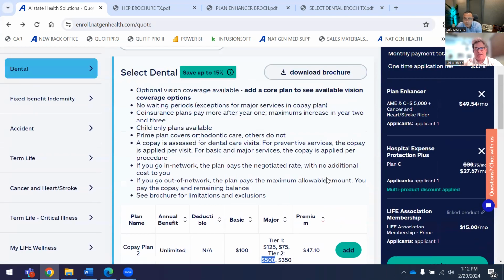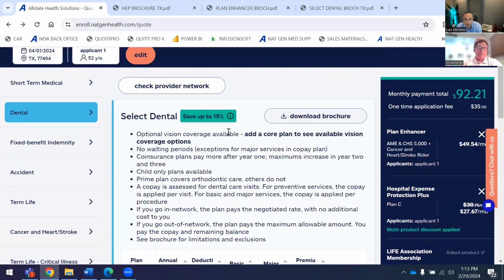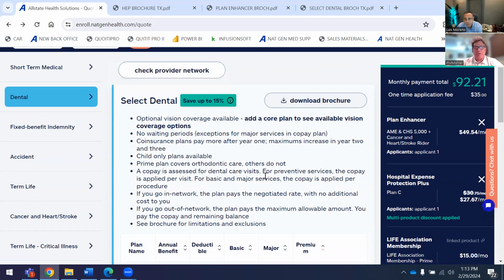Now, what's cool about it is in the state of Texas and most states, if I bundle this with any other product, I could buy a $5 accident plan and also put this Select Dental in the cart, which I'm going to do right now.